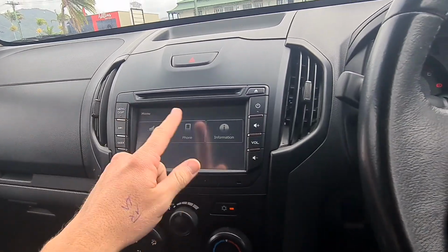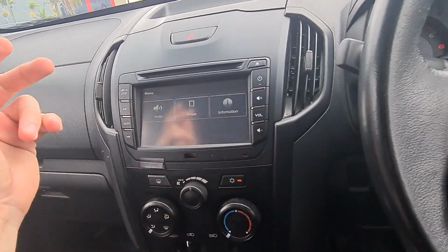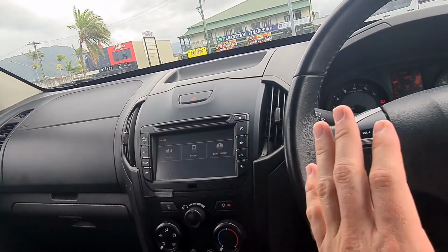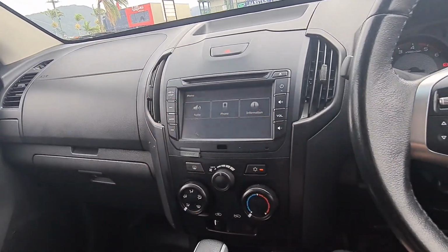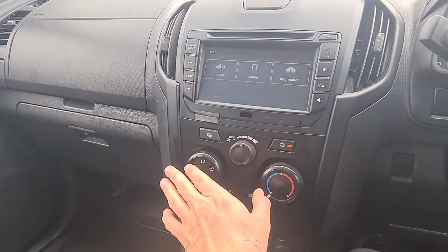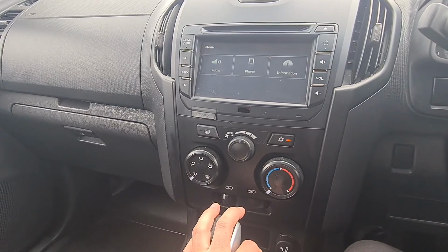So that main menu will take you back to there, so we can go settings, phone options, and of course your audio ones there too. Makes it really easy to use, especially while you're driving. You can just do it from the steering wheel, save you sort of fiddling around down here. Does still have a CD player in this one as well, which is great news. Aircon controls down here, so the fan speed, temperature, and obviously where you want it coming out.